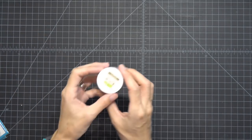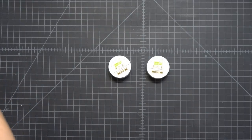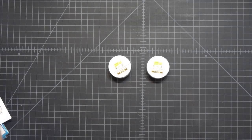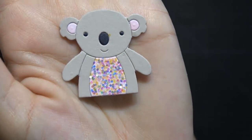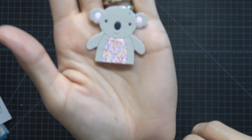While I was there, I went ahead and I picked up two of these Lawn Fawn chunky glitters. I was curious, so I tried it out. Let me show you guys this. I tried it on a couple different things, so I'm going to show you everything I tried it on. Okay, here's one and two. Okay, so I did this little koala bear's belly. Do you see how cute? I just put down some basic glue, and then I sprinkled. I pinched it and just sprinkled it on his belly. I thought that was so cute.